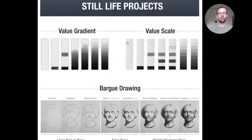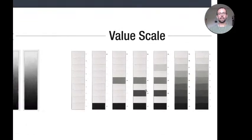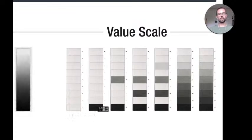We begin with two assignments that build a fundamental sensitivity and control. So we make a value gradient, which is a continuous gradient, there's no better word, from black to white, or from fully dark pencil to the white of the paper. That's a smooth gradient. And then we also do a scale, which has nine steps. And here is the process of that project. So starting with just the swatches, then black, then going in the middle, going in the middle again, and then middle again, and then filling in the remaining middles and balancing out each tone as you go.